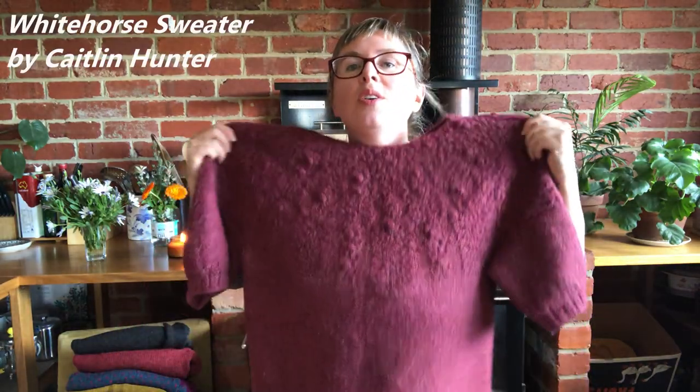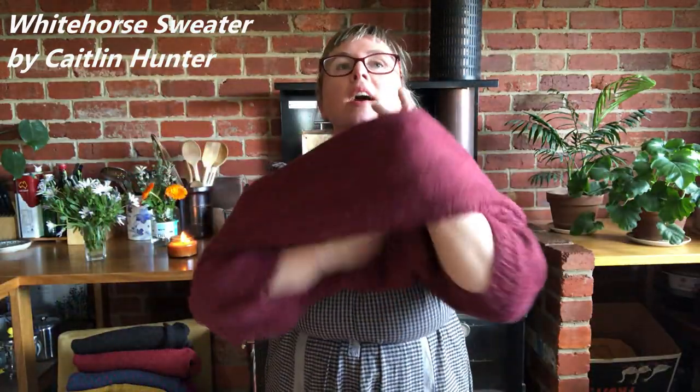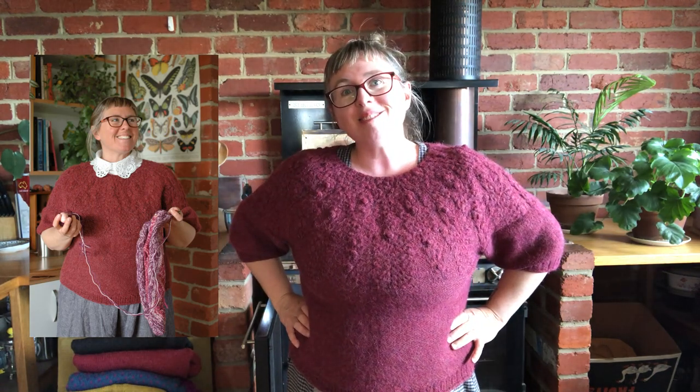My second sweater that I've knit myself is the Whitehorse sweater. I'm gonna put this one on. And this one is knit with 100% alpaca yarn from Bendigo Woollen Mills. And it is very cozy and warm. Sometimes the bobbles get a bit flattened, but it's very cozy. Yeah, not much to say about this one. I like it. I wear it.